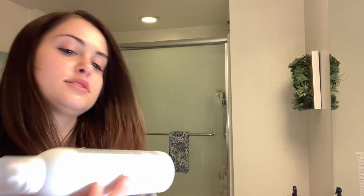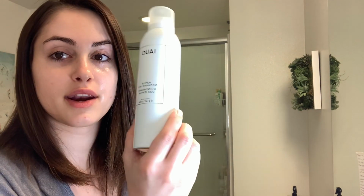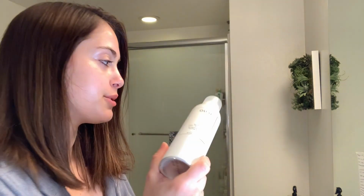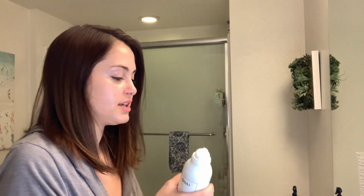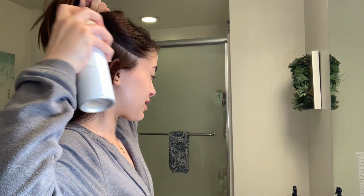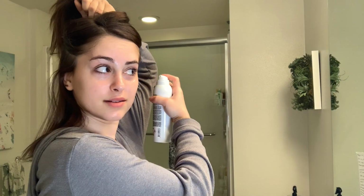This is day 3 of not washing because I straightened it a few days ago, and it is a little bit greasy, so I'm not worried about that at all because I have my Ouai Super Dry Shampoo, and this is $24. So I'm gonna section my hair like so, and then you really just get it in there.